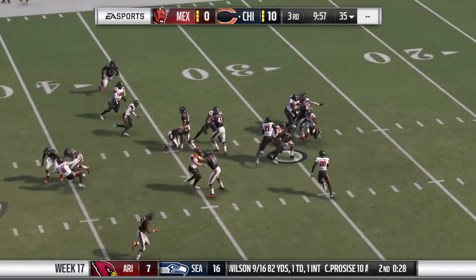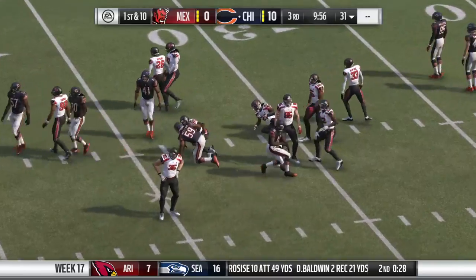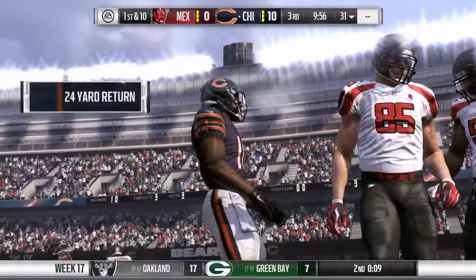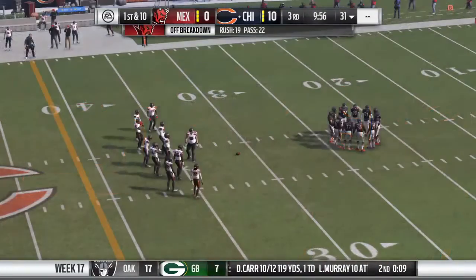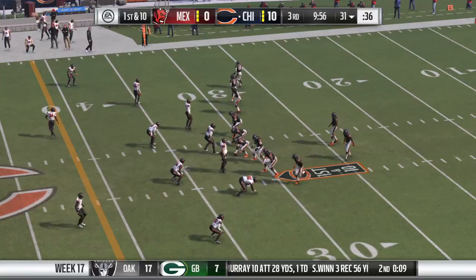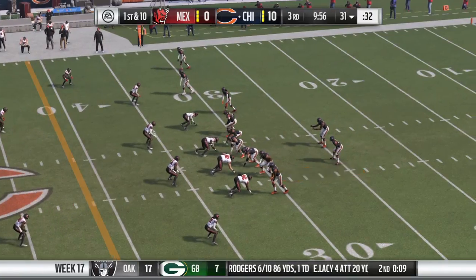This one taken from the 7. And nice work on the return as they'll start their drive just past the 30-yard line. Here comes the defense heading back out here on the road. They are down on the scoreboard as we begin the second half and looking to avoid a bigger deficit.